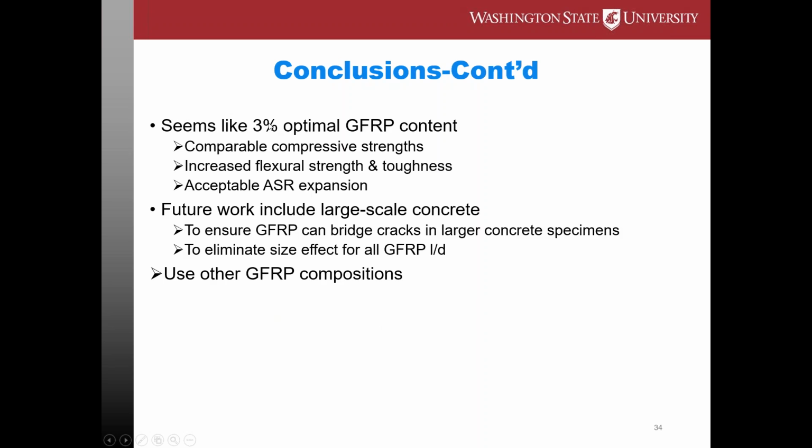So we're going to go with the 3% volume fraction based on the limited testing that we did in this feasibility study. We'd like to be able to work with more aspect ratios and more volumetric fractions in the future. We'd also like to expand the results of this feasibility study to actually look at concrete and look at larger scale specimens, and also look at different compositions of GFRP, different types of resin used in this material.